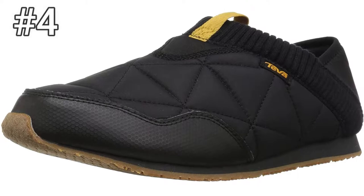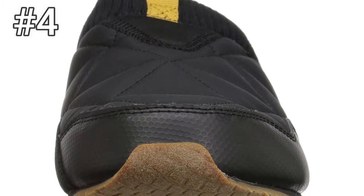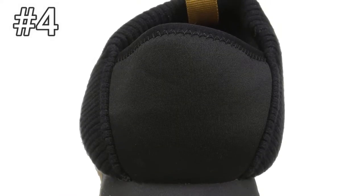Number 4. Teva Amber Mach. When it comes to versatility, it's tough to top the Teva Amber Machs. They're hardy enough for campgrounds, cozy enough for long flights, and the collapsible heel converts them into a casual pair of house slippers that's perfect for your man cave.